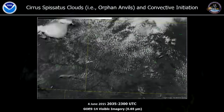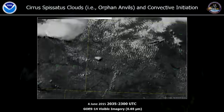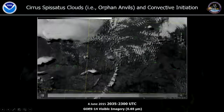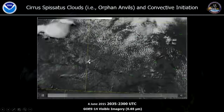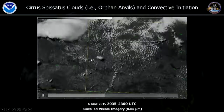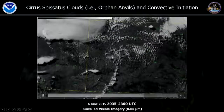Now we're going to take that same loop and extend it further. So this is 2035Z all the way to 2300. And again, it continues to fade east. This is the area that we're talking about here. We'll watch that one more time. It blows up. We get the convective tower, but then it's not able to turn into a stronger updraft. It cuts away, and it fades off to the east.